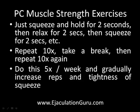So you've done 10 reps, you've taken a break, and then you've done another 10 reps, so you've done 2 sets altogether. And do this 5 times a week, and over time, as you feel more confident, gradually increase the repetitions you do and the intensity with which you squeeze. And if you'd like, you can do a little bit more or a little bit less. It's up to you. Remember, this is only my opinion. This is not medical advice. This is just opinion, so it's up to you, but this is what I recommend.